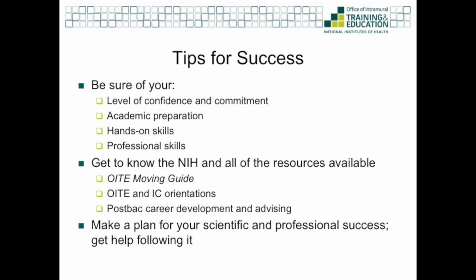I want to make a couple comments about tips for success once you get in. Quite frankly, getting in is only the first step. We really want you to have an outstanding experience, and we really want you to leave here ready for your next career step. So be sure that you have the right academic preparation for the work you're doing. If they are expecting you to have certain hands-on skills, read about those techniques in advance. Make sure that you're ready for a professional work experience.